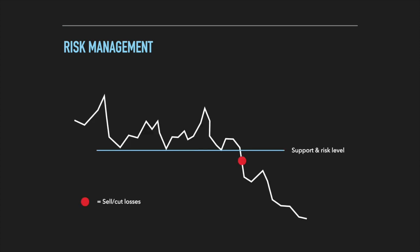And just to visualize what we talked about in the last slide, here's a diagram of what a level of support may look like on your charts. You can see that it's often just a flat horizontal line where the stock seems to bounce off of multiple times. Many times that is going to be a great indicator to buy into the stock, but like anything in the market, it's not going to work 100% of the time. So if it does happen to break below that support level, you would of course want to sell and cut your losses to manage your risk.